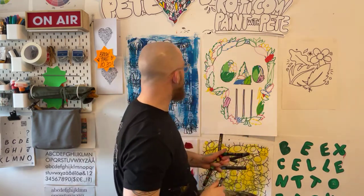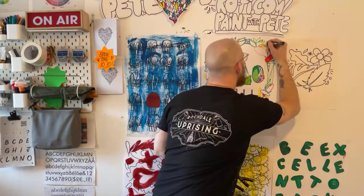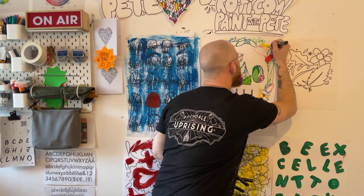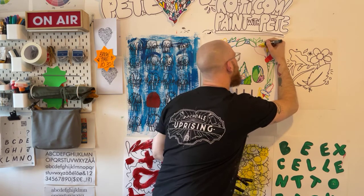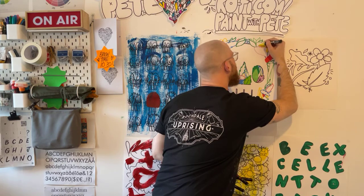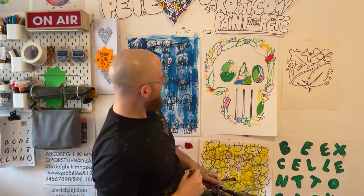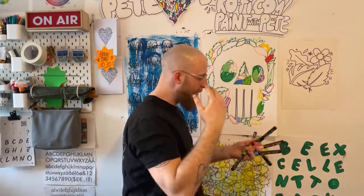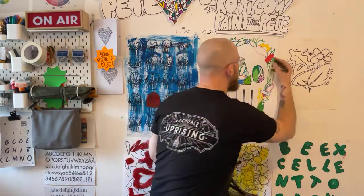Okay, where else can we go? Let's do some yellow. And last but by certainly no means least, I'm going to do a reed. I keep calling it reeds. Grass. Let's do him that colour. Okay.